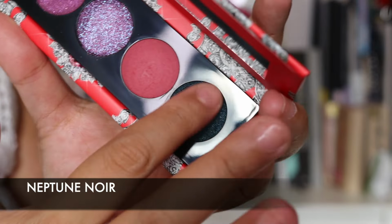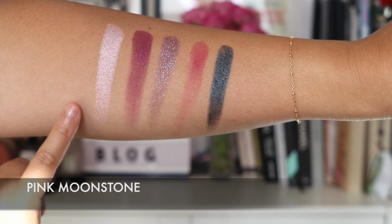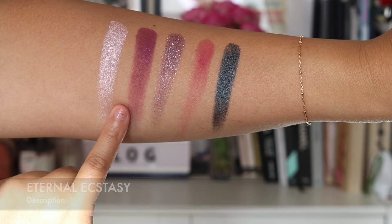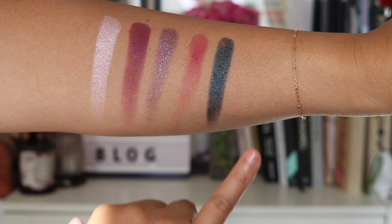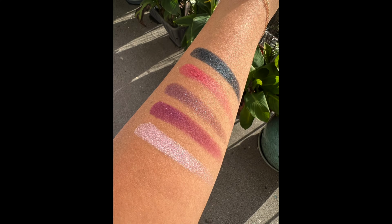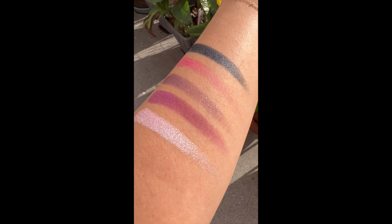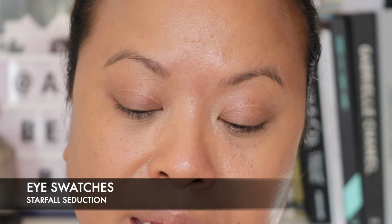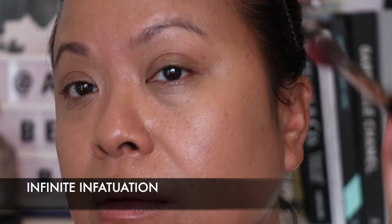Right, I'm going to tell you the names now, see if I can get the names. So we have Pink Moonstone, which is this one, Eternal Ecstasy, Violet Supernova, Infinite Infatuation, and the final shade, Neptune Noir. We're going to start off with the shade Infinite Infatuation all over my eyelid. So pigmented.